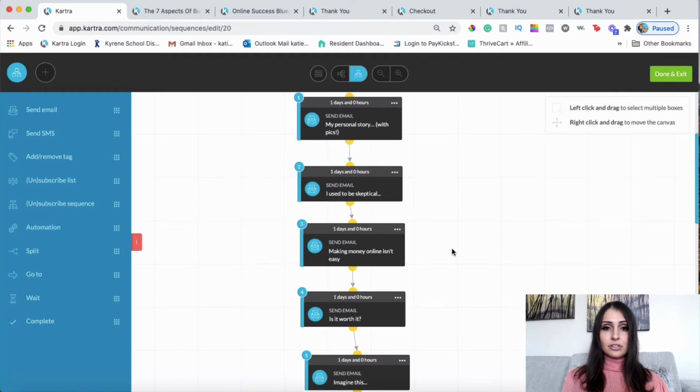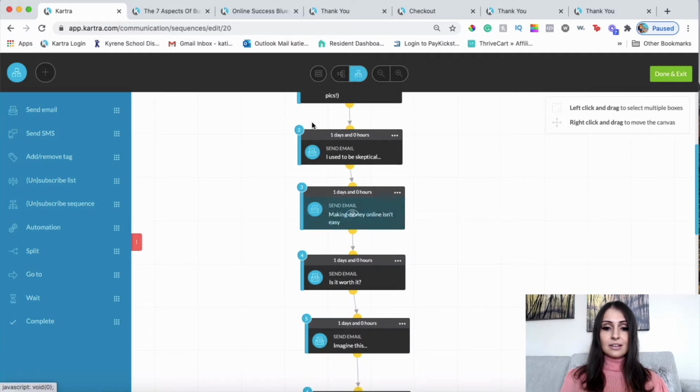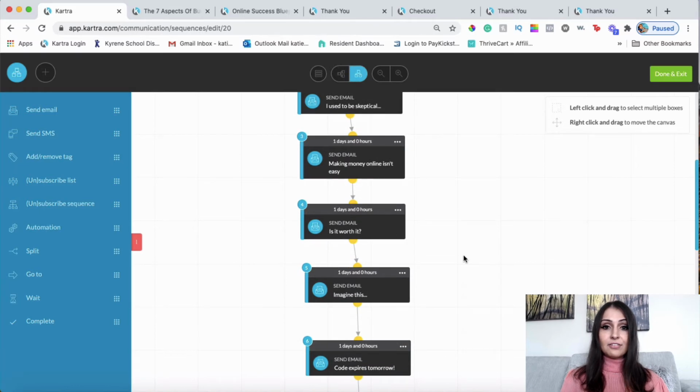So it's really important to have that email follow-up sequence in your funnel that you're putting together, because not only can you convert sales on the front end, you can also convert sales through the email sequence that you have set up.